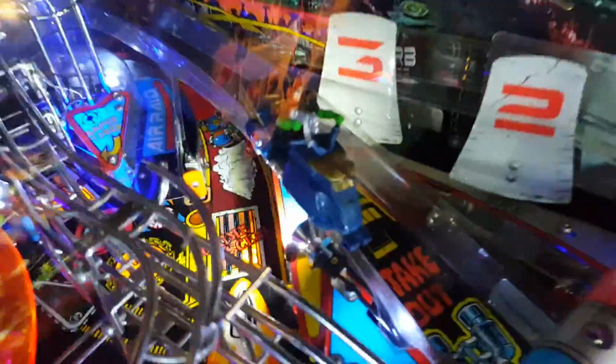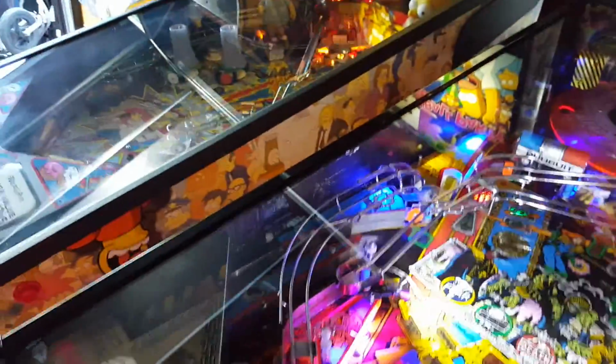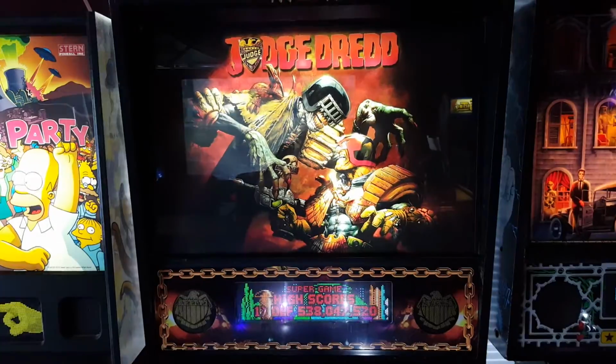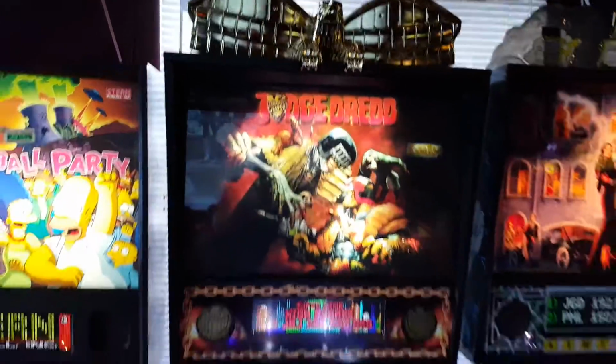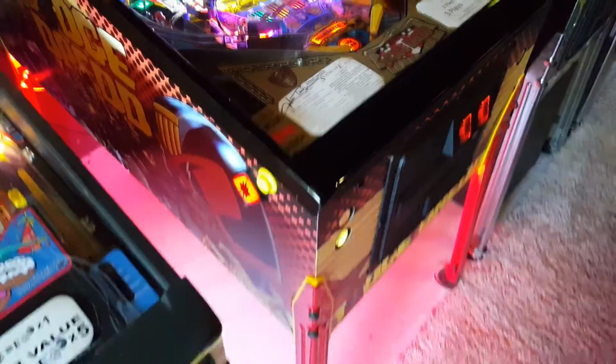Got Dread riding his bike down here. Custom artwork on the blades on the inside. So a lot of mods to this. Custom back glass, color DMD. So yeah, this whole machine has been completely overhauled.